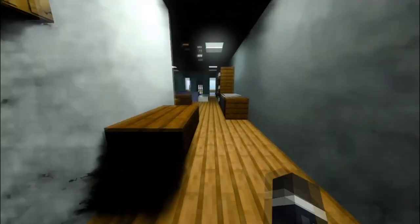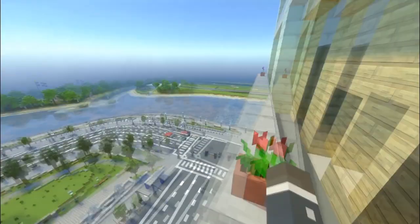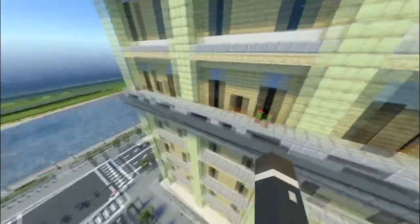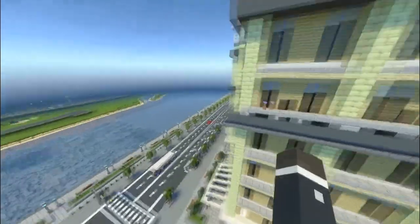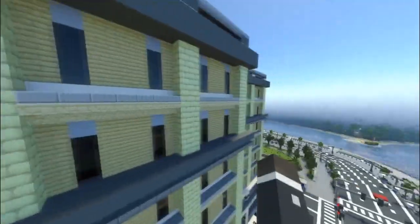Is it? Yes, it is. And there's just a small little balcony which can be accessed right through here to overlook the city and the river. Very nice view from up here, and as you can see, this is what I meant by the WorldEdit problems as we were going up the different floors, the way it goes in and out like that.